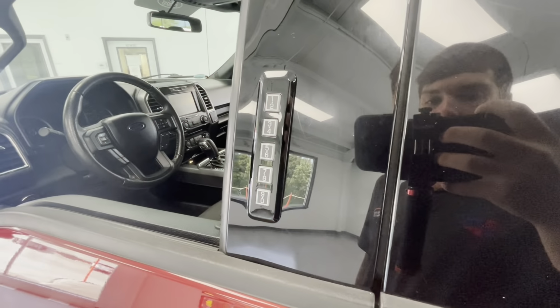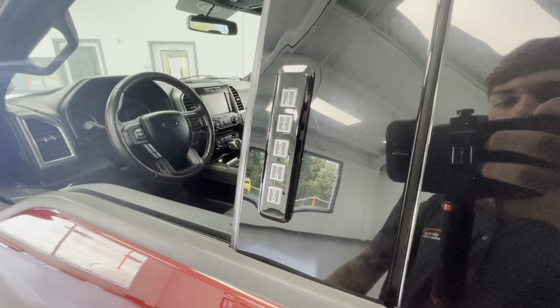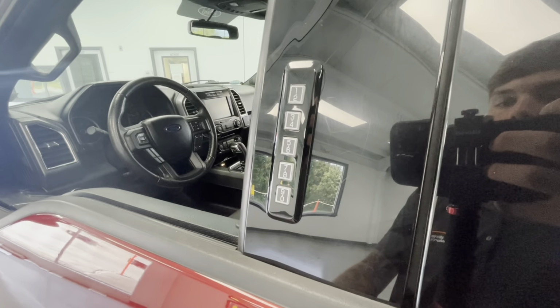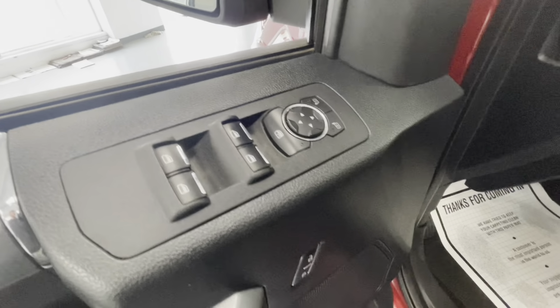Now we're going to go ahead and show you some of the interior features, but I do just want to preface this and say that it is going to come with keyless entry as well. So as long as you set up a code on this driver's side door, you'll be able to enter and exit without having your keys. While we're over here, let's go ahead and show you guys some of the interior features. It is going to come equipped with power mirrors, power windows, power locks, and power seat adjustments.